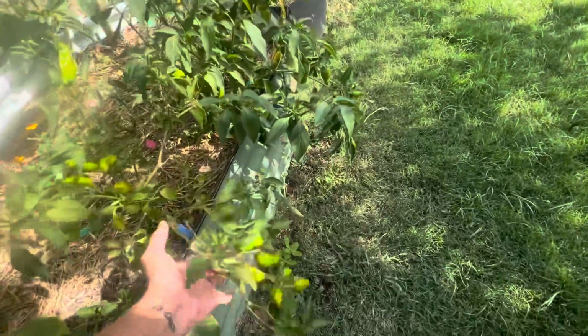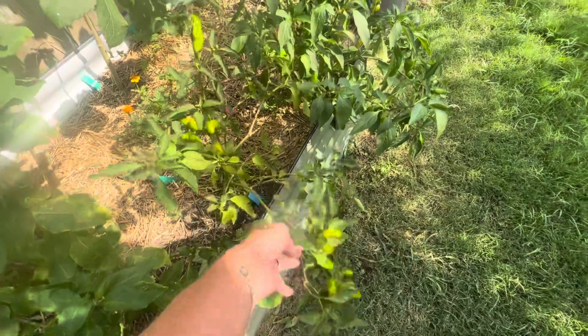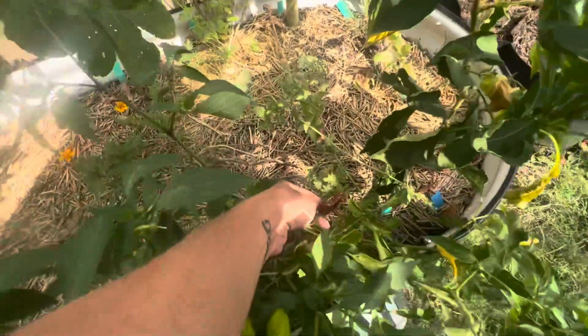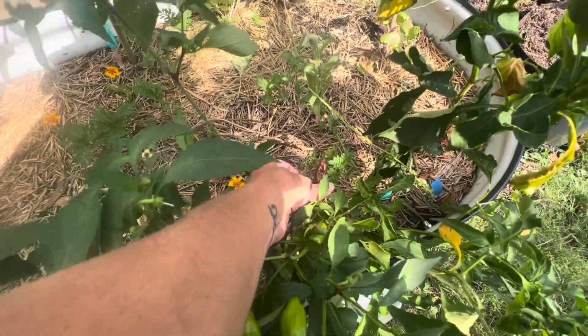I've been harvesting these pretty regularly. These are the Mulato Isleno, the brown poblano type peppers. I just dehydrate them in my dehydrator once they get ripe, and then I grind them up and use them as chili powder. So there it is in its brown form, and then it will turn red.